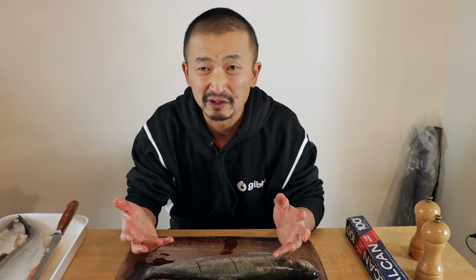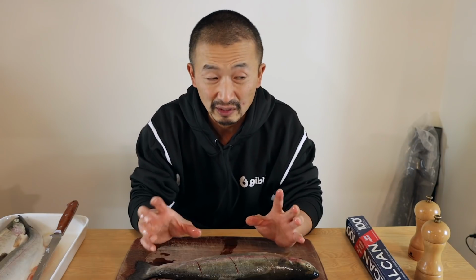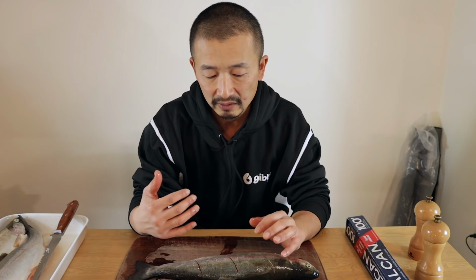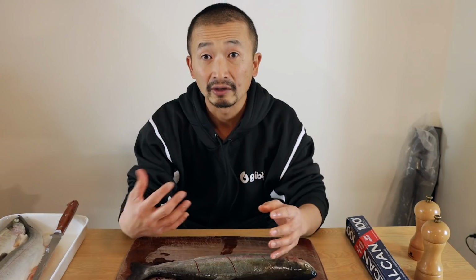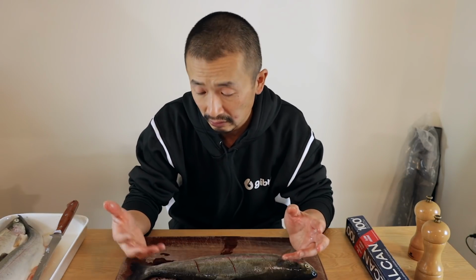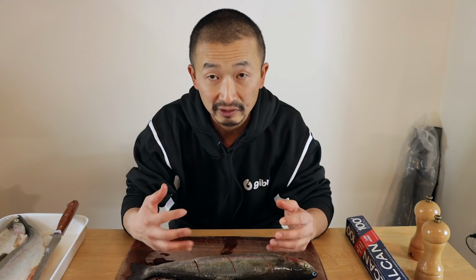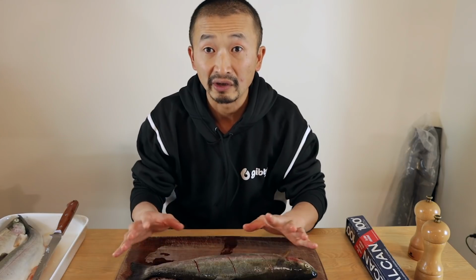It is a put and take fishery, but these fish go into the lake as a yearling, so roughly around 10 grams big. But by 1 or 2 years, they'll be like this, 1 pound, 2 pound, and potentially they can keep growing until 3-4 pound. And so it's a natural growth in the lake, and that's why these fish look so healthy.